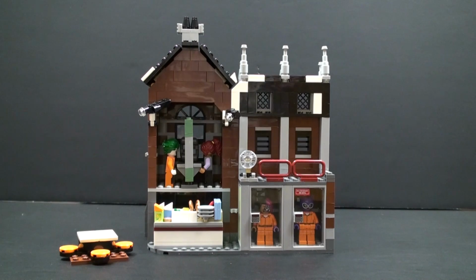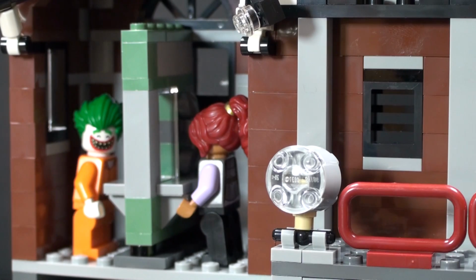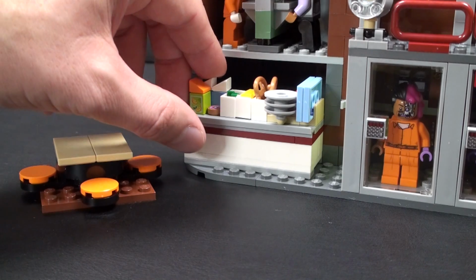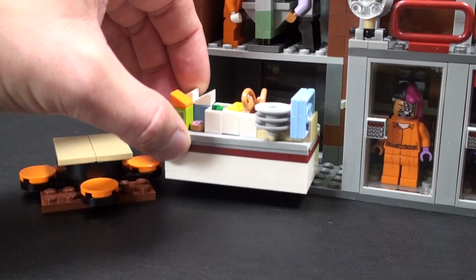This is the east wing of the asylum, and here we have the visitation room, the cafeteria, and another two holding detention cells. Here you can see Barbara Gordon interviewing the Joker through the plexiglass screens, and there's also a telephone there so that they can talk to one another through the glass. The cafeteria comes with a table for the inmates to eat their meals at, and this servery with a wide selection of foods. We can remove the servery from the asylum for closer inspection.